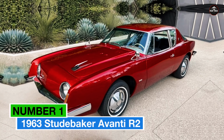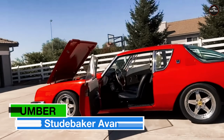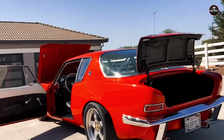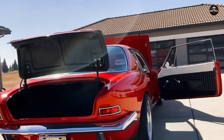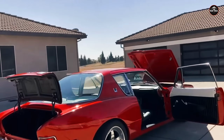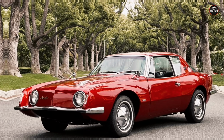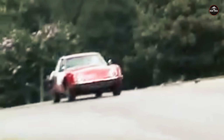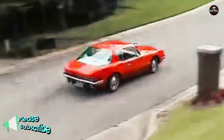Studebaker Avanti R2. The Studebaker Avanti R2 is a rare and innovative car that pushed the boundaries of automotive design and performance. With its supercharged 289 cubic inch V8 engine, it was one of the fastest cars of its time. The Avanti R2 featured an advanced fiberglass body and a futuristic design by Raymond Loewy, making it a standout in the early 1960s. However, its production was limited due to Studebaker's financial troubles, making it a hidden gem for collectors today.